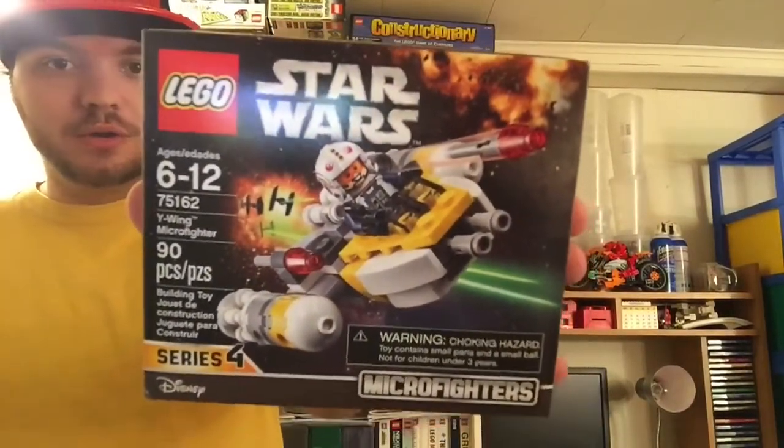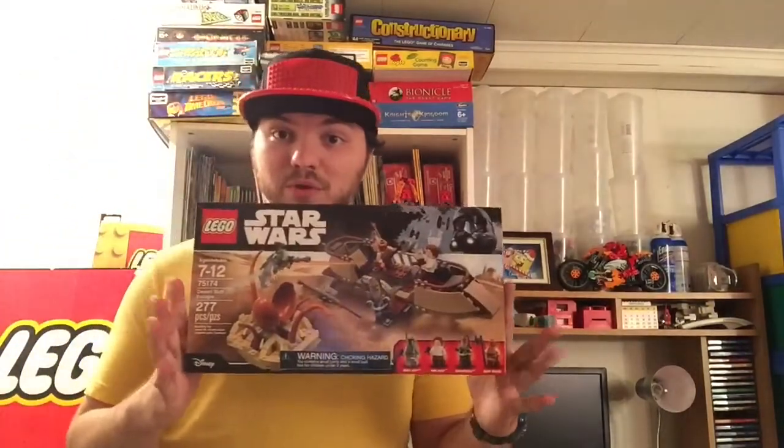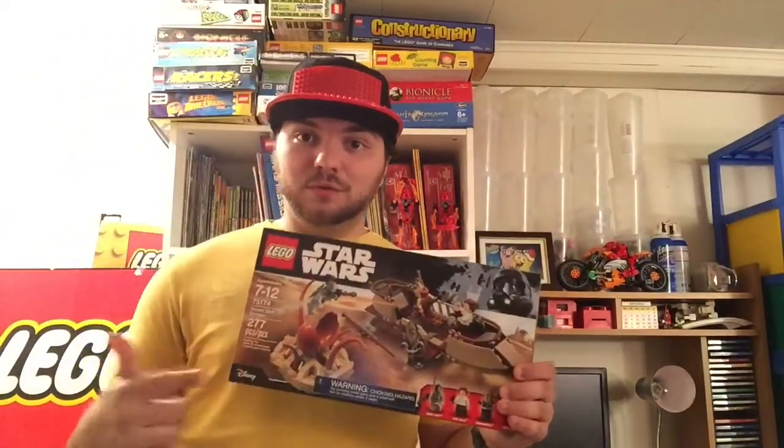A Microfighter Y-Wing. I haven't tried that one out yet. I do have the X-Wing around somewhere, or something close to it. Maybe it was the Planet Series X I'm thinking of. But yeah, it would still be cool to try that one out. And this was only $24, $6 off the retail price.